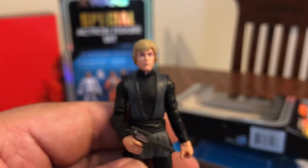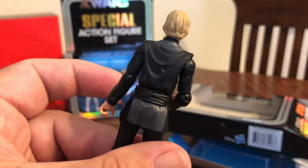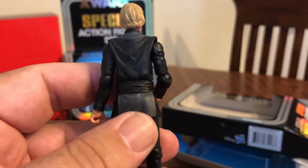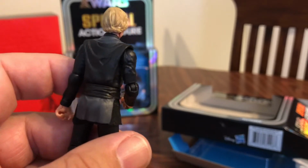This is the same mold as that other Luke, like I showed. We can get the cloak off, hopefully. I haven't tried this, so I'm trying this just for the first time here. Yeah, there we go. So you can take off the cloak and just have a regular Luke Jedi. Obviously, a lot of people will probably love to have this for their barges or just for their Jabba the Hutt scenes. I'm really hoping that this gets re-released down the line.